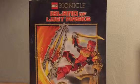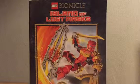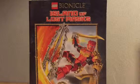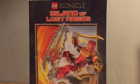But I'm not talking about Tale of the Toa. I thought it was a good book. I enjoyed reading it when I first got it. I was hooked to it. I'm a big Bionicle fan, and for any Bionicle fan, this is a good book. I do recommend it. And I think that's pretty much all I have to say. Overall, I would give this book an 8 out of 10.